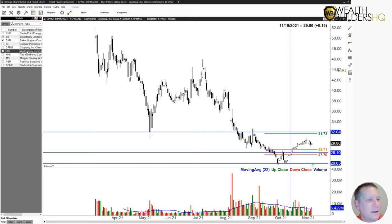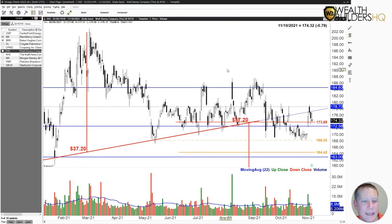Nothing exciting. Disney is still on the radar. It has popped back to the upside over the last few days. But still watching it. We'll see what happens with earnings when they come out. Or I don't know if they came out. I think they're coming out tonight. I'm pretty sure. I don't remember exactly.